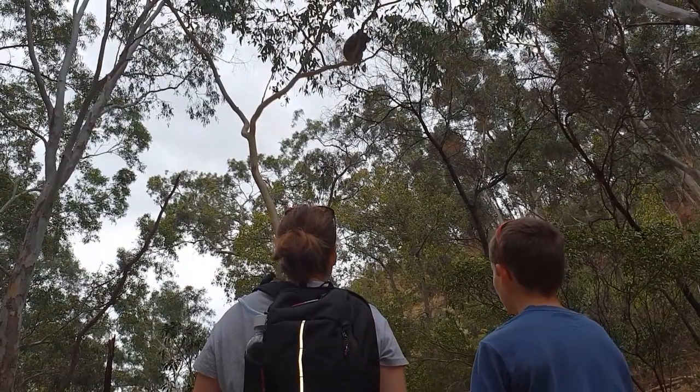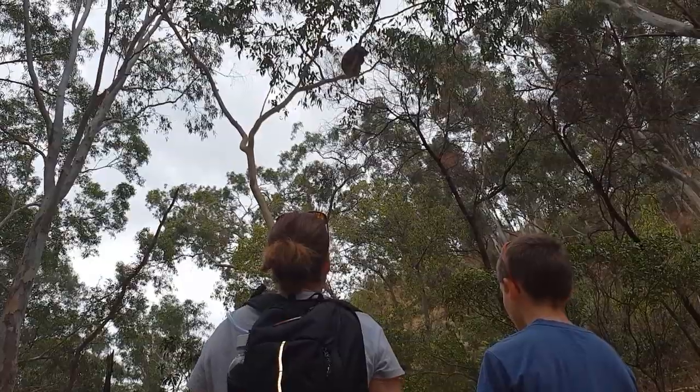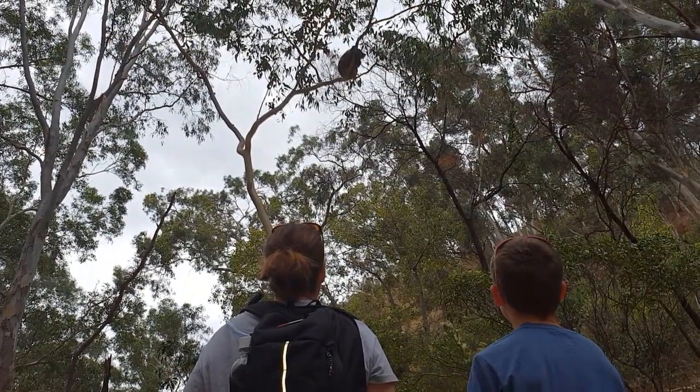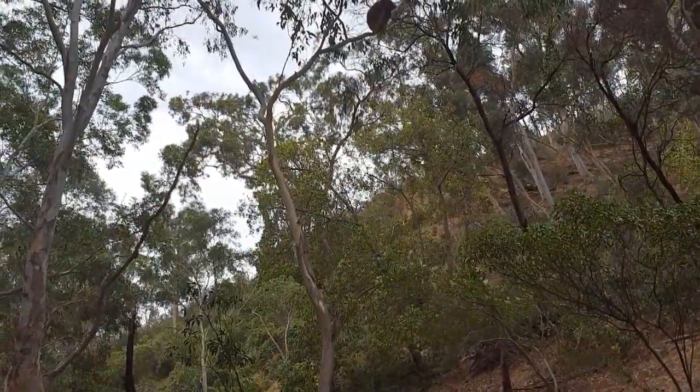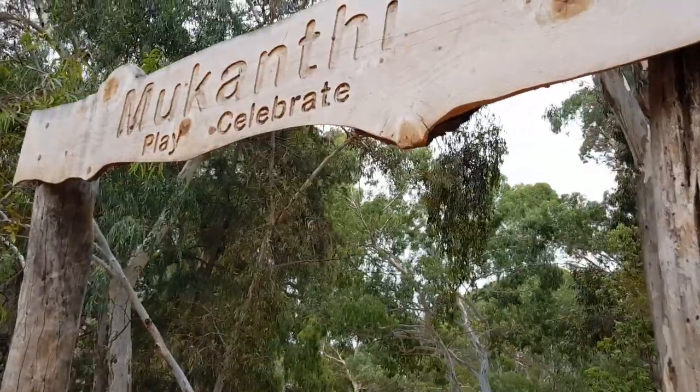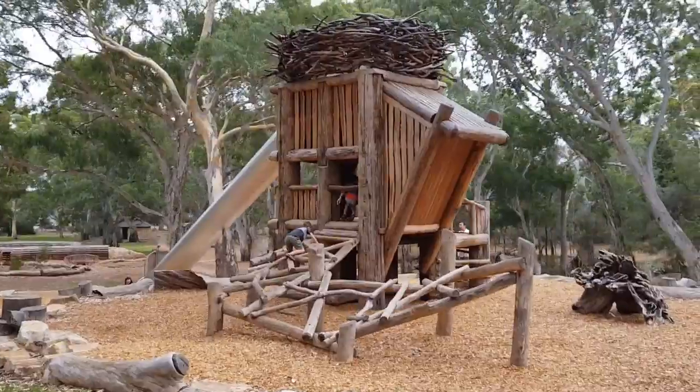Spotting koalas. This is the second one we've seen. He's in this little tree just near the path, so it's a nice flat area on the bottom of the gorge, so I guess he's sticking around here as opposed to up on the hills. So we're getting a real good look at him. Look at that cockatoo up there eating the nectar.